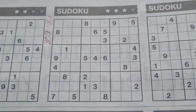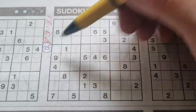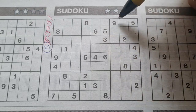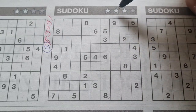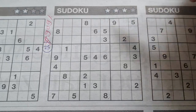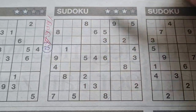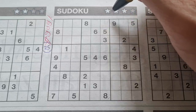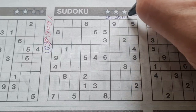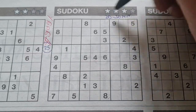Well, this one is really a 3 stars because this one has 25 printed digits here. A 3 stars puzzle has always 25 printed digits, publisher. Sometimes the publisher has a wrong indication and puts the 3 stars on a 0 stars puzzle, a puzzle with 30 or 31 printed digits. Well, the indication is totally wrong, publisher, but anyway, a 3 stars puzzle has 25 printed digits, and for a regular 3 stars puzzle, I need 20 to 30 minutes to solve. That is the average time, yes.